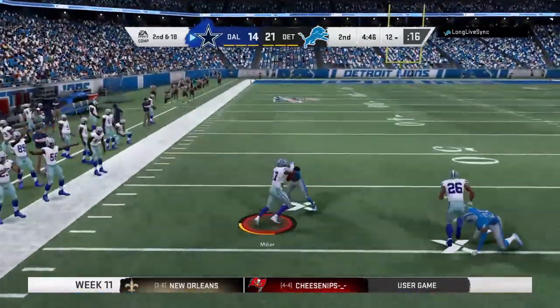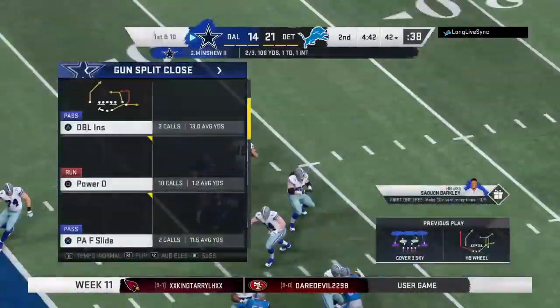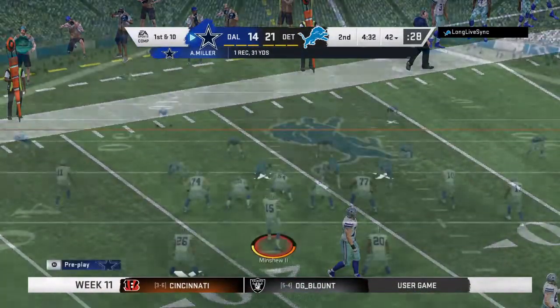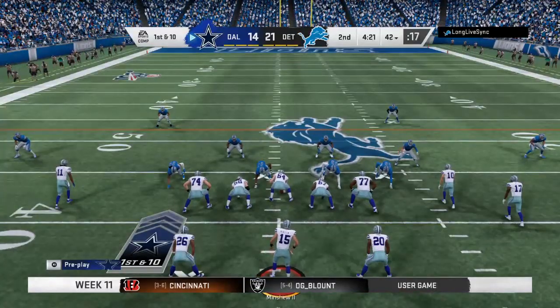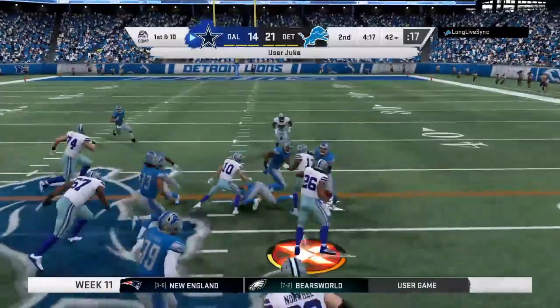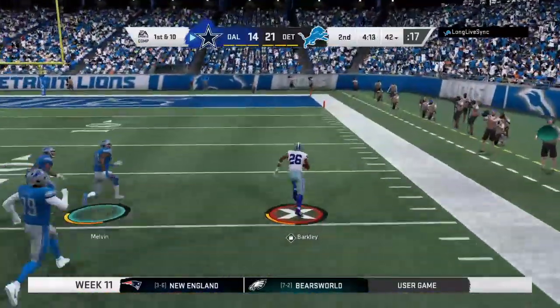Now this one complete downfield on the left side. And they're going to get this beyond the 40 before he's taken down. Getting it to him in space pays off big time. That winds up going for 31. Just like that, out of danger and up past the 40 now for 1st and 10. Out of the shotgun, they run with Barkley. Gets through and now an opening.